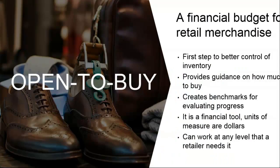What exactly is open to buy, by the way? I always tell retailers that obviously it's a financial budget, but really it's the first step. It's the first step in a process of managing our inventory better. It's the first step to get better control of inventory, because the first part of the cycle is the purchasing, is the investing, and guidance on how much to buy. Sometimes next month, sometimes at once, sometimes 6 months from now, sometimes even 9 months from now. That is the first step, because if we're under or over buying, we're always going to be at a disadvantage.